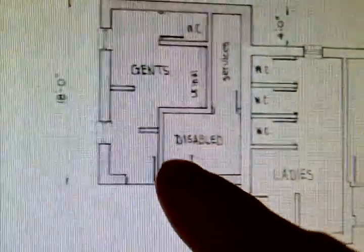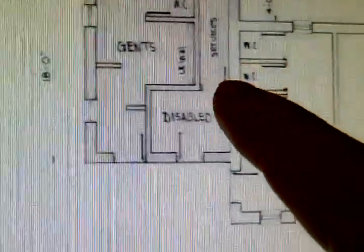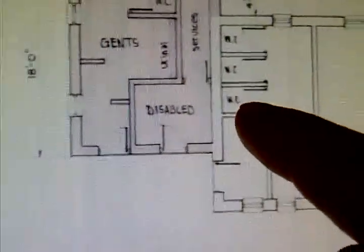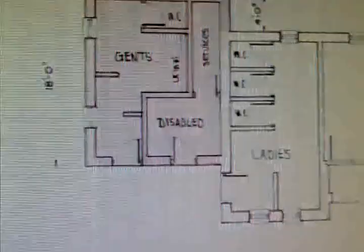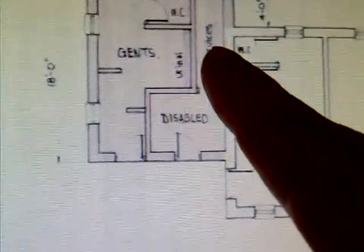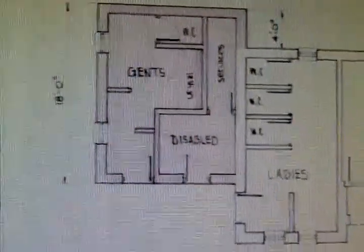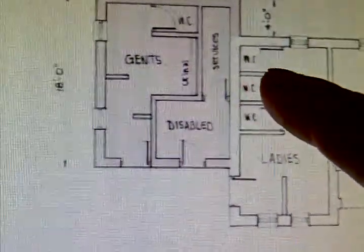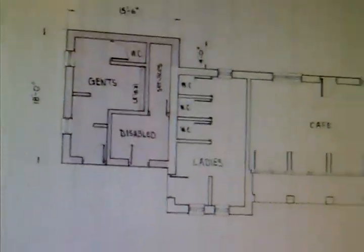You've got the gents WC urinal here, a disabled, and the ladies 3 WCs, but you notice the door into the duct goes here. 2 of the toilets would have been concealed, but 1 would not, so they were partially concealed. It seems a bit pointless. If you're going to conceal them, you might as well conceal them all. Did they even need the duct? Well, I'd probably say it's not a badly designed building, but I reckon this was actually built as an extension earlier with a duct to conceal the original ones, but they couldn't find space to conceal that one.